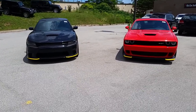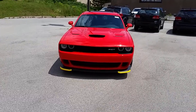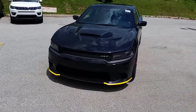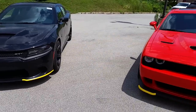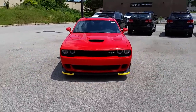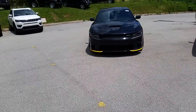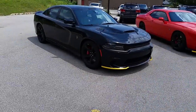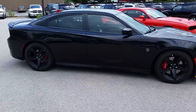Now, today I'm going to be doing a Hellcat Challenger in Go Mango and the pitch black Hellcat Charger over here. These cars look amazing, and it's a beautiful day to do a video on these two cars because the sun is just hitting them perfectly right now. And I just love the way they look. I'm gonna do a quick walk around the two here.